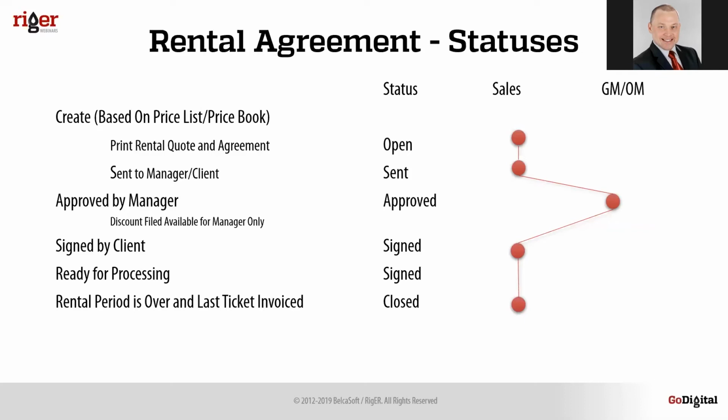In RigER, we use statuses to see how the documents flow through the process. By changing the statuses, we change the stage, and you can observe the step of this particular document. When we open the document, it's in open status. When we send it to the client or to the manager, it will be in the client manager approval status, or the send status.